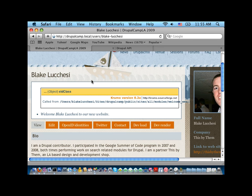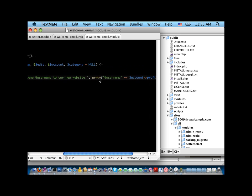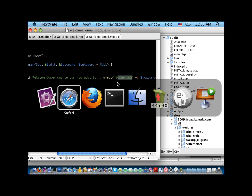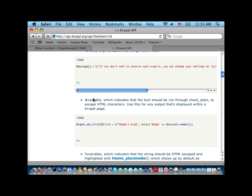Go ahead. Back in the code, you had an at symbol for one of your arguments. Is that here? So at username there, this relates back to our T function. What T does is you type out a string and it prints a string. But if you want to substitute values into the string, you define variables using an at symbol, a percent sign, an ampersand, or an exclamation mark. What we read back in the documentation was that if we want to pass in data that gets escaped, we use the at symbol. So we're actually printing the account information into that string using T's method of substitution.